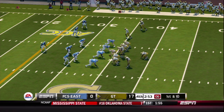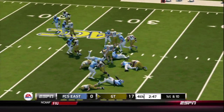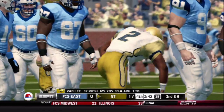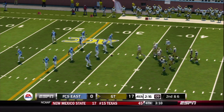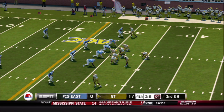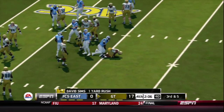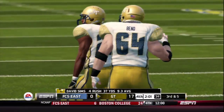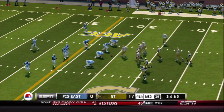Just under three to go in regulation. Nice run, and he's brought down. Makes it out to maybe the 29-yard line. That's good for a gain of 1 yard. Third down. From the 29-yard line, third down.